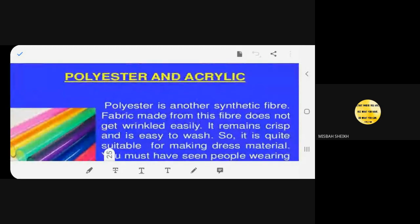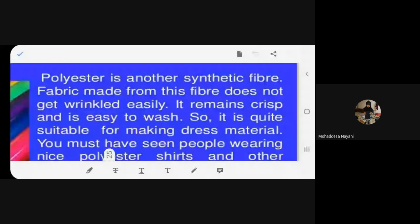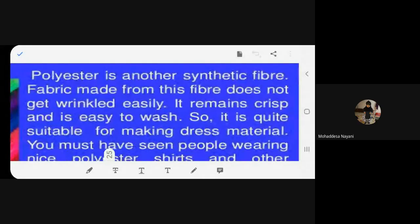Now, rayon is over, nylon is over. Is there any problem? No, ma'am. Now we are coming to polyester and acrylic. What are we coming to, beta? Polyester and? Polyester and acrylic.